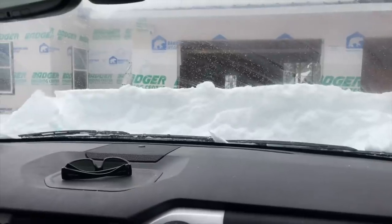Wow, man, that is a lot of snow on the hood. What do you think, man? Eight inches maybe? So I think technically you're supposed to take that snow all the way off. We're just gonna put it in four-wheel drive right now.